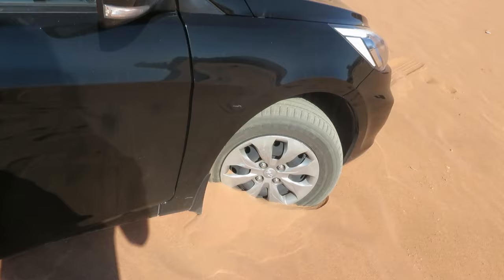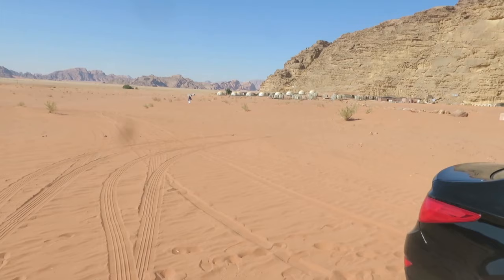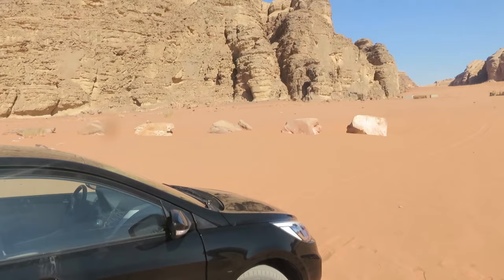Got stuck, and Arianne and Jalal are going to look for help to get us out of this sand pit. I guess this desert doesn't want to let us go yet.